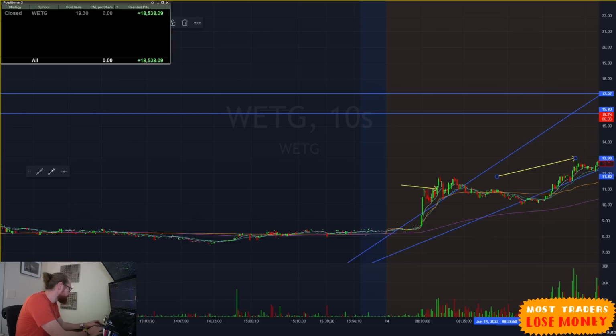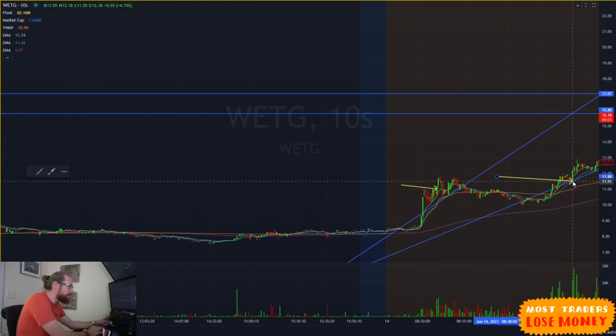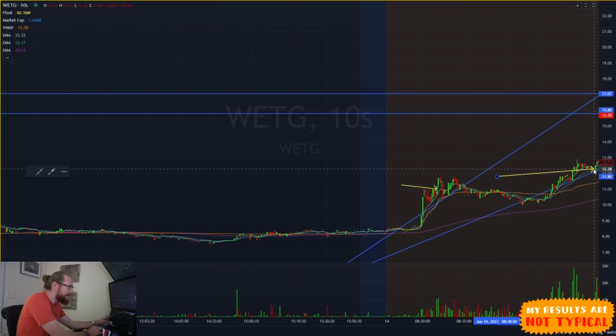All right, so that was my first trade. Then it goes back up here, and it pulls back, and I take another trade. I bought the dip. It pulls back to this sort of blue line that I drew between this candle and that candle. All right, so I got back in at 12.34.